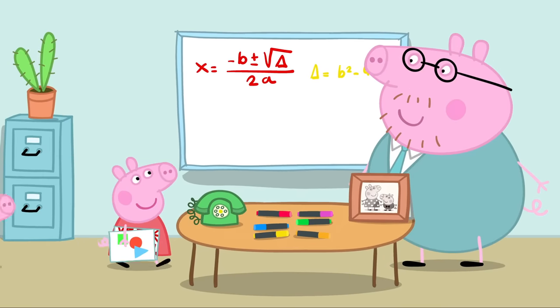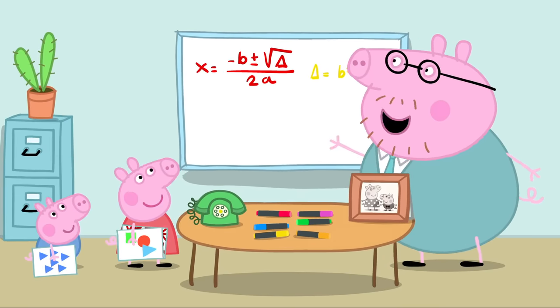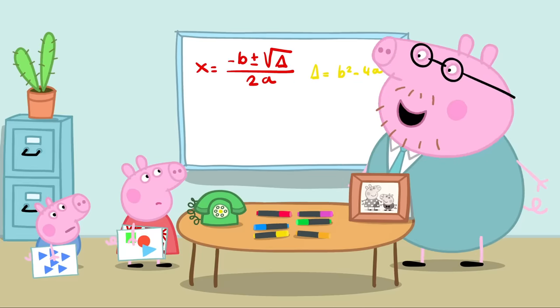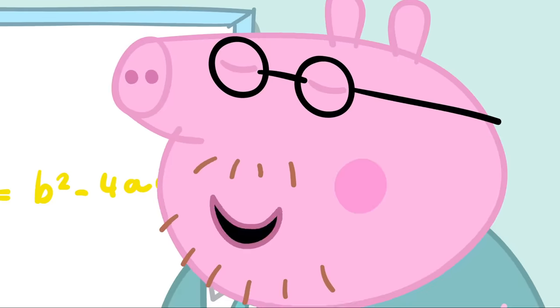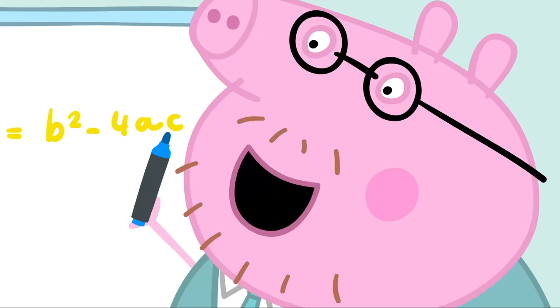This is Daddy Pig's desk. My job is quite complicated. I take big numbers, transmute them, and calculate their load-bearing tangents. Daddy Pig's job sounds very important. Do you use rubber stamps? No. Do you use a computer? No, but I do use colouring pens.